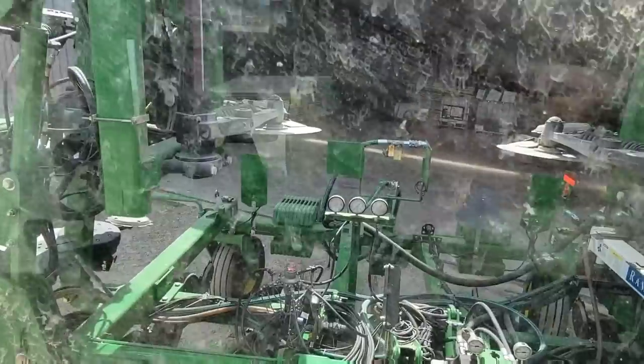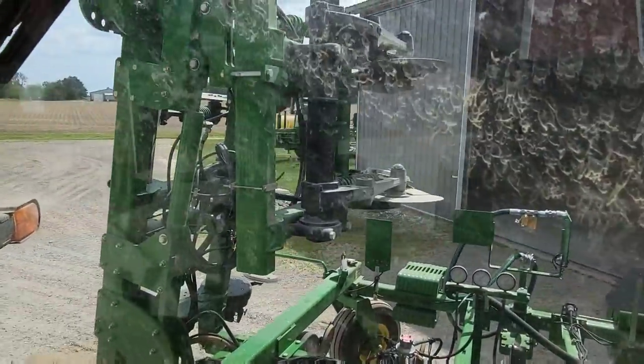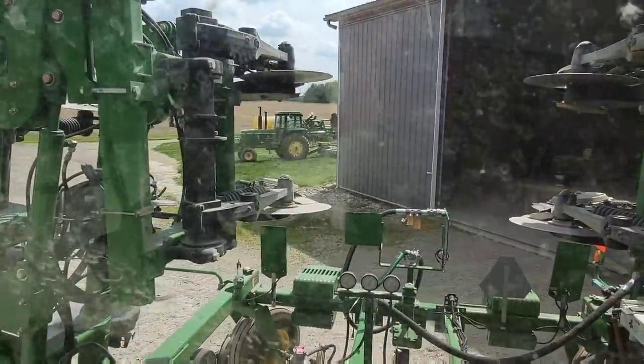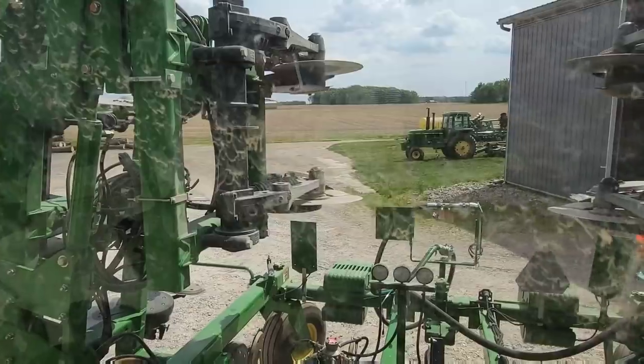My window is filthy. Goodness. And it's a different style of bar than what we've used in the past. We've always had a shank style applicator. This is a high speed disc style applicator. And I'm excited for it.